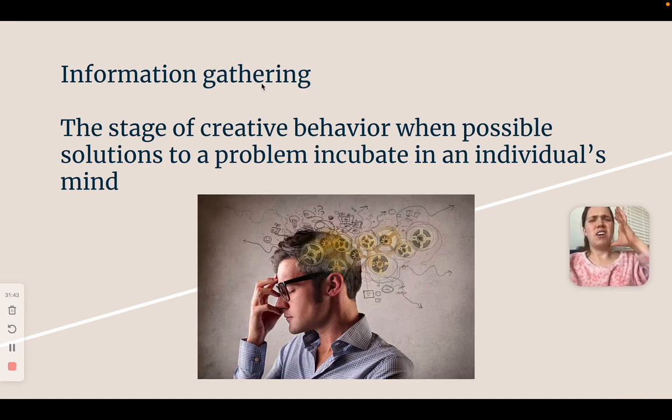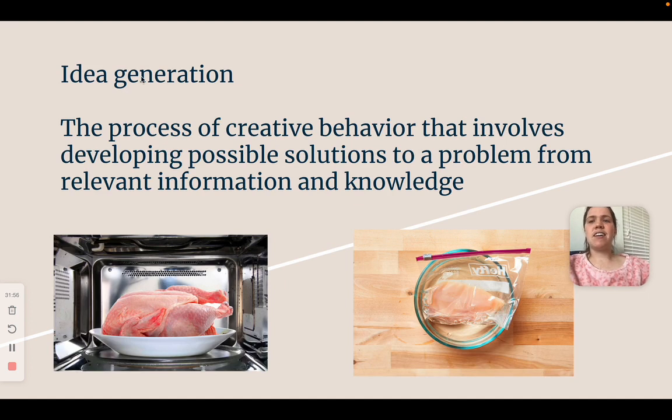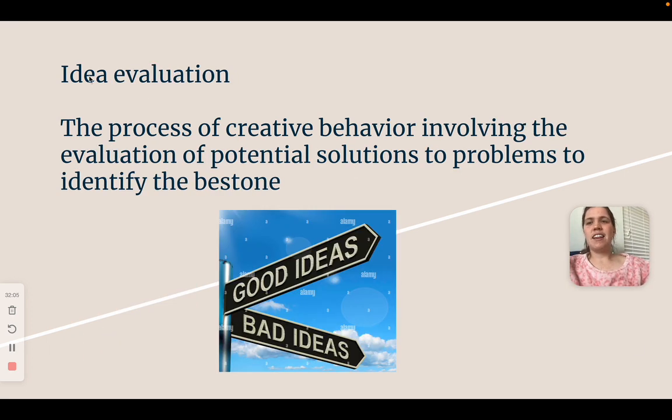Information gathering. Okay, the siblings are brainstorming together and we're thinking of solutions. We could put it in the oven, but that'll take too long. The microwave, or we could just buy chicken and say we thawed it. What are we going to do? Idea generation: this is the process that involves finding the solution. So we're going to put it in a plastic bag in hot water. That'll do it. And then idea evaluation: this is the process of creative behavior involving the evaluation of potential solutions. So, was that a good idea or a bad idea?